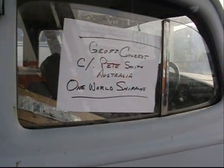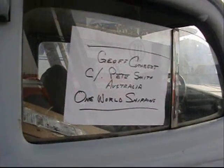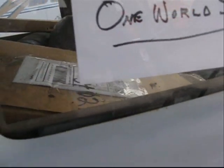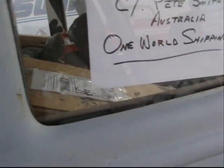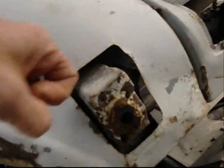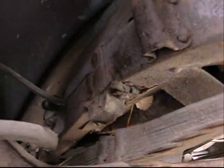Jeff Cuthbert, care of Pete Smith, Australia. One World Shipping. Huh. Prescott, Wisconsin. What the heck is this? Right-hand drive, dual side mounts, honeycomb radiator. Smells old. Looks like it needs a restoration real bad.